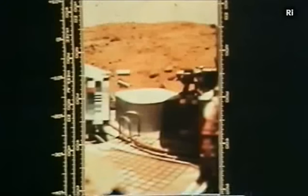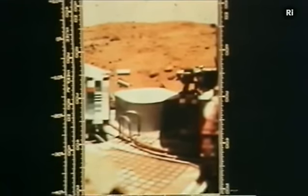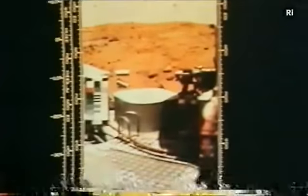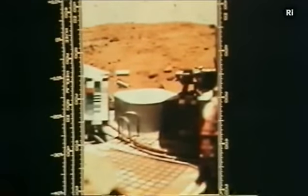This is the first close-up investigation of the motion of fine particles on another world, and we have found that not only does this occur, but we have found what wind velocities are necessary when it does occur, and very high winds are required, as we had suspected long before.